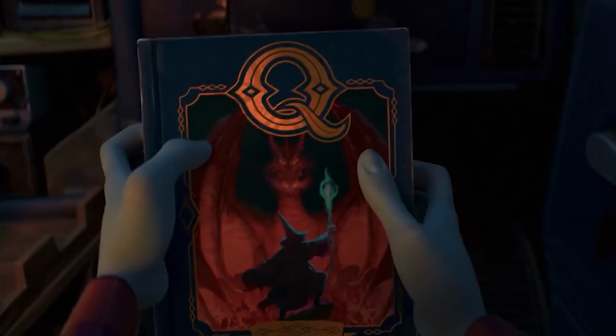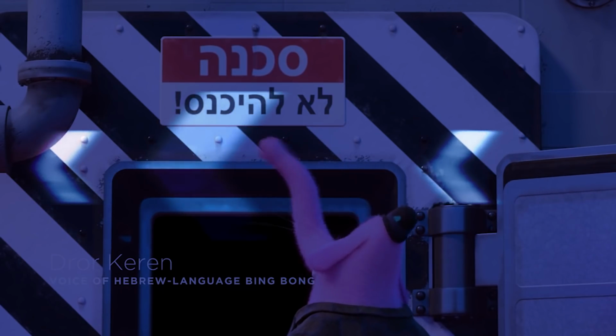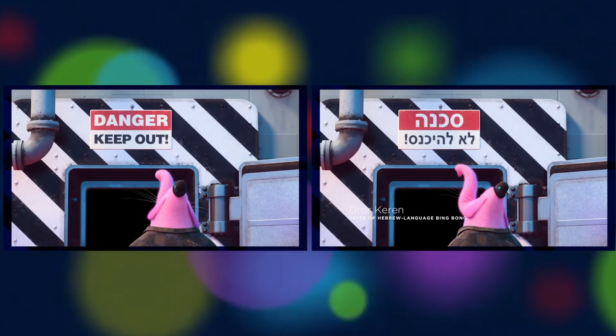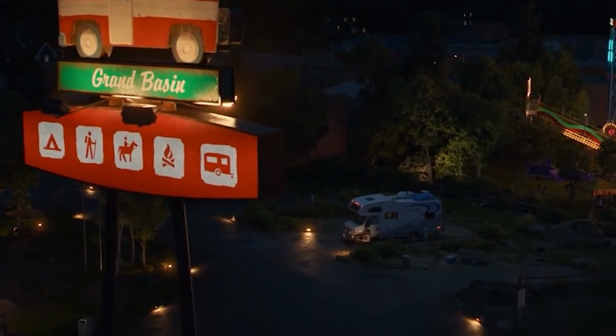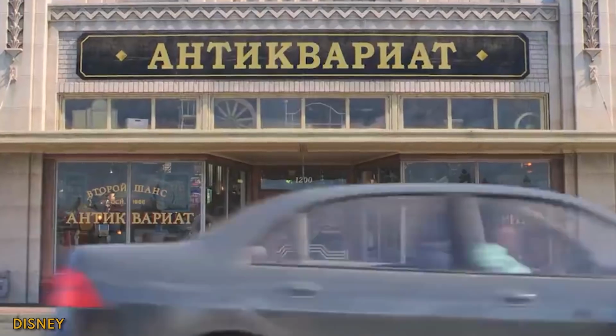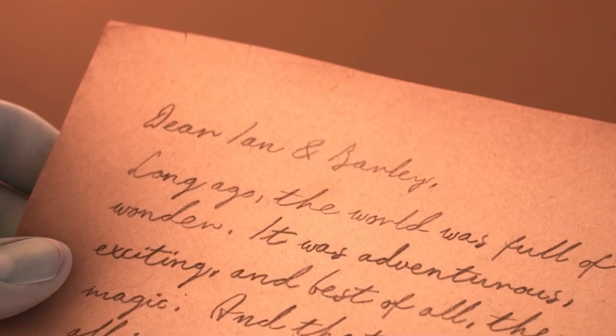Then we have more unique changes, like when Bing Bong reads a sign. Some languages read left to right, and some languages read right to left. So they had to have two entirely different animations completed to demonstrate this. Speaking of signs, they also take a great deal of care in ensuring that every bit of signage and text on screen is accurate to the market the film is viewed in. There are a total of 43 different versions of Onward with this in mind.